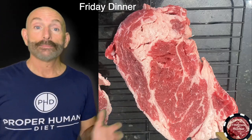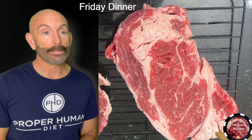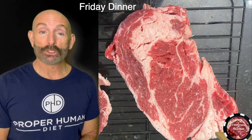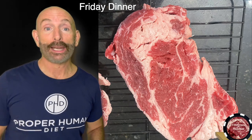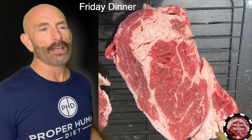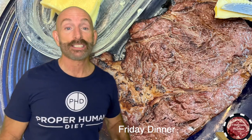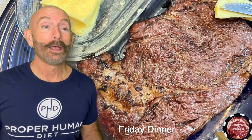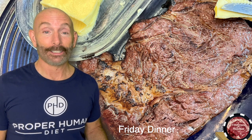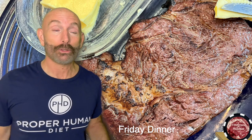Friday dinner, another ribeye. Delicious, amazing ribeye. Poke the holes, sprinkled with salt, dried it out on the brining rack, 14 to 18 hours, smoked it on the Traeger grill, really cooked it at 450. And there it is. It's the same picture I used from the night before, but it's the same meal as the night before, basically. It's a delicious ribeye steak. Sometimes I do 2 in a row.